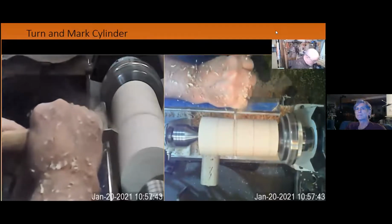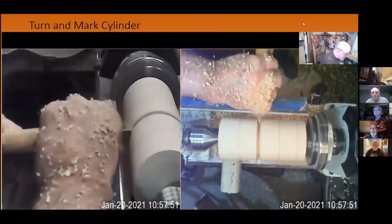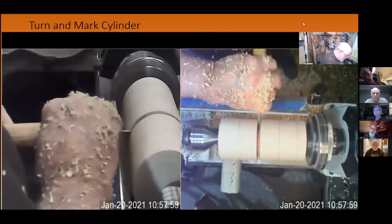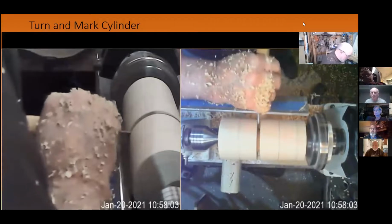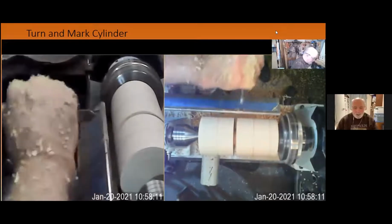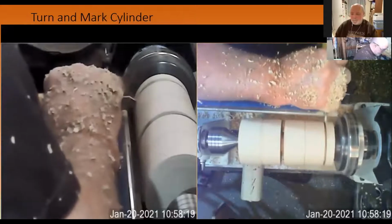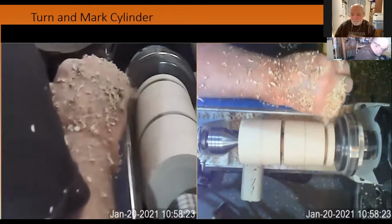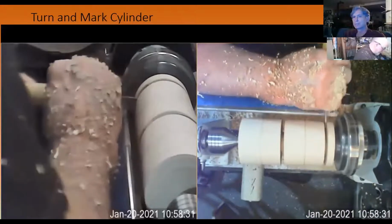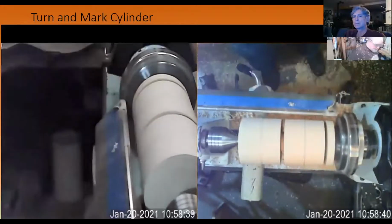I want to leave at least 6 inches. I leave a little over 3/4 of an inch in the center. That gives me plenty to support my work, and also defines the two ornaments. That defines my pieces.